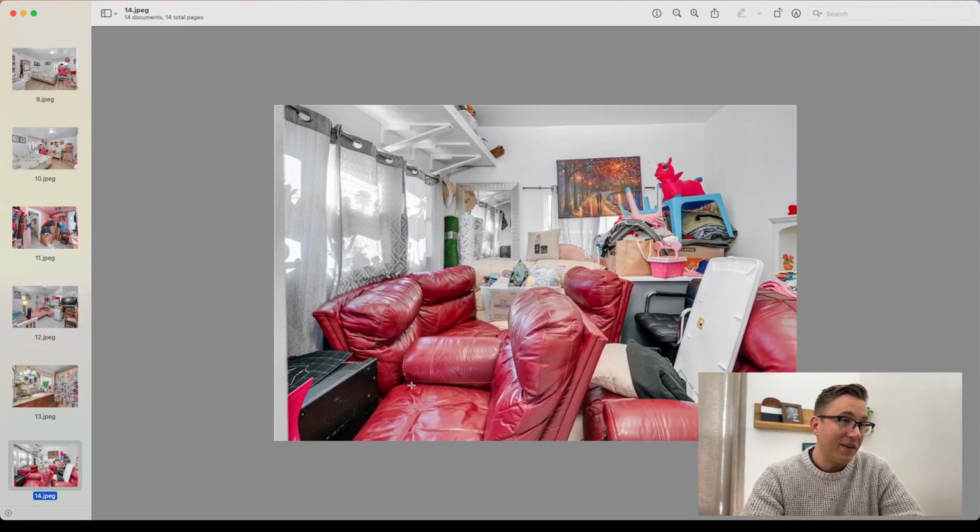And then going back downstairs, this is that 2nd bonus room. This one was just being used for storage, but definitely enough space for an office, or tenants are probably going to use this as another bedroom. So 3 bed, 2 bath, plus 2 bonus rooms for this front house.